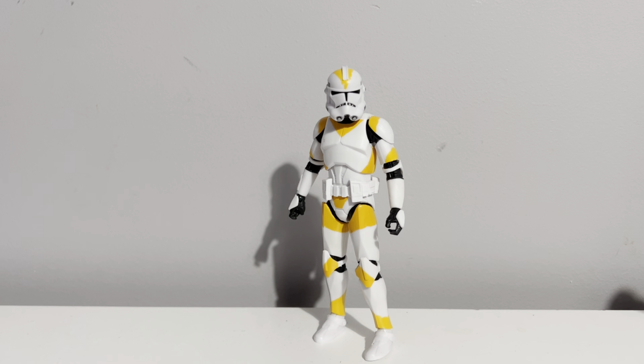I don't usually army build, I don't. But I try to for some of the clone troopers. Usually it's really just the 212th and the 501st. I want to get a few so that I can have a nice, decent amount to be flanking around my Obi-Wan and Anakin. This is how it works for me: you get two of a figure, then you basically have guards, right? You have one standing on either side of the person who they're supposed to be loyal to.